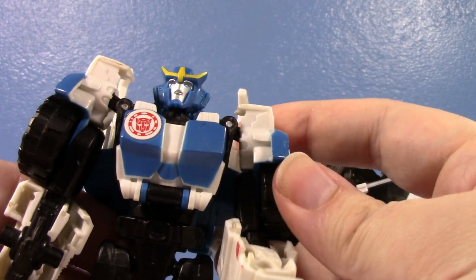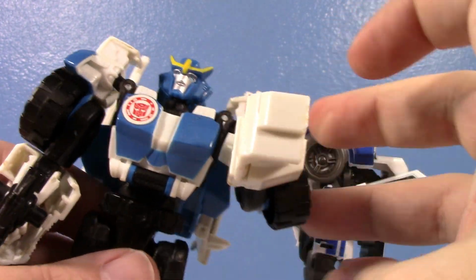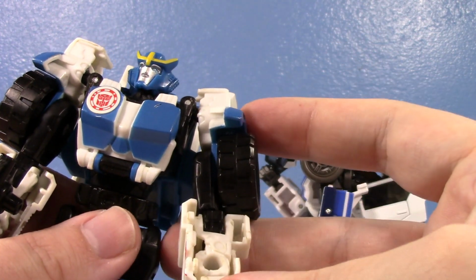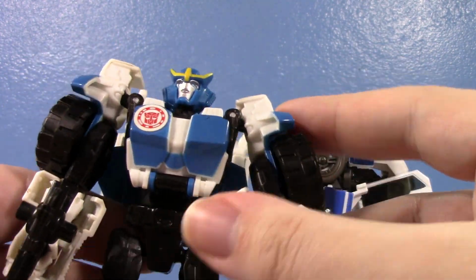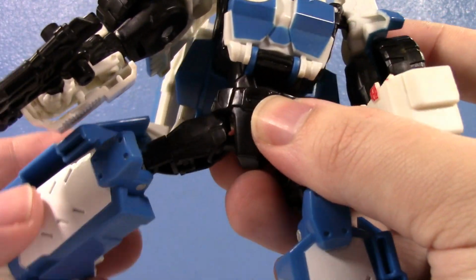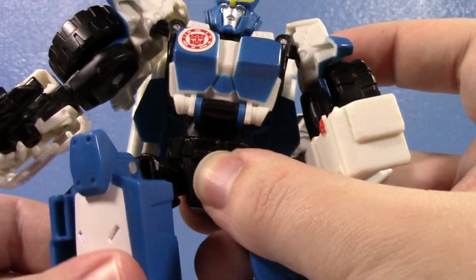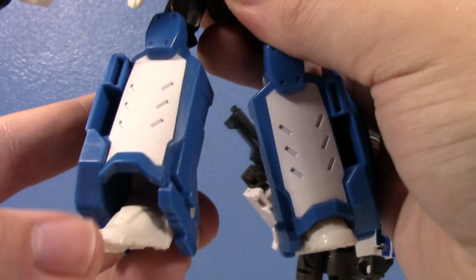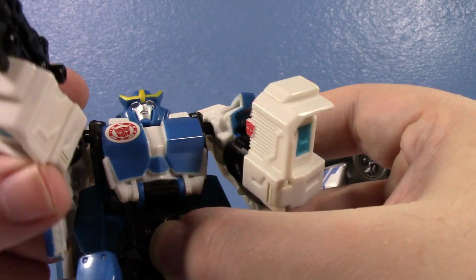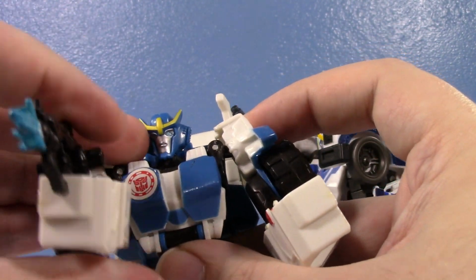I like that. It does also have this hinge right here for the transformation, and again, you can use that to manipulate the shoulders, but I wouldn't. It does have swivel and an elbow bend. I believe, yeah, it has a waist joint, so that's nice. Ball joints at the hips, thigh swivel, pretty nice knee bend, and the ankles can move down a little bit for transformation. So the articulation on this one's not bad. It's not a bad toy overall.